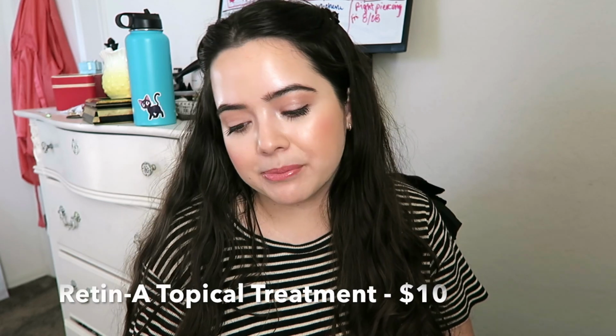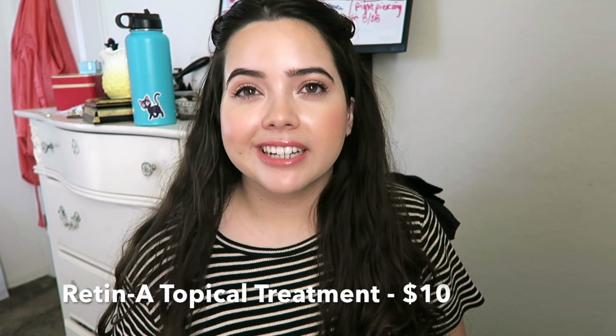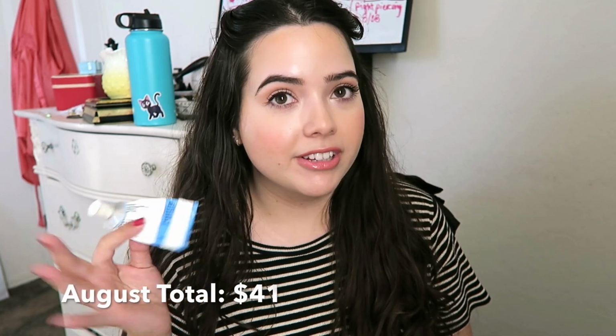So, I finished a prescription of tretinoin cream. This is Retin-A, resurfacing prescription stuff. I like to use that on my face. I also like to use it on my keratosis pilaris. Have already refilled my prescription. I just wanted to show that I had finished one.